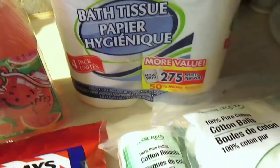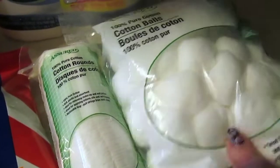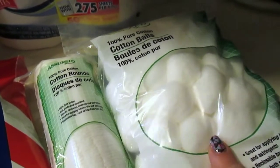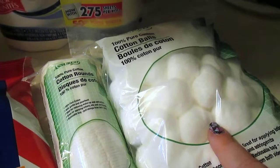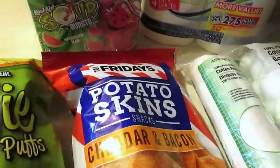I got some bath tissue. I got some of the cotton rounds for makeup removal. And I love the Assured brand cotton balls for nail polish removal. All great buys. And I got some food items.